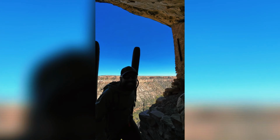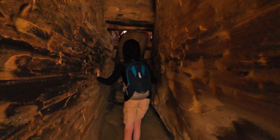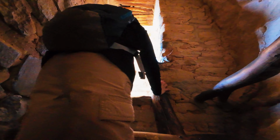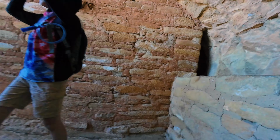After climbing the ladder, we immediately entered the first narrow passageway. We were able to remain standing and walk through. It becomes fairly dark. Remember, don't hit your head. We will only go up from here. Mom is not great. You did it though.